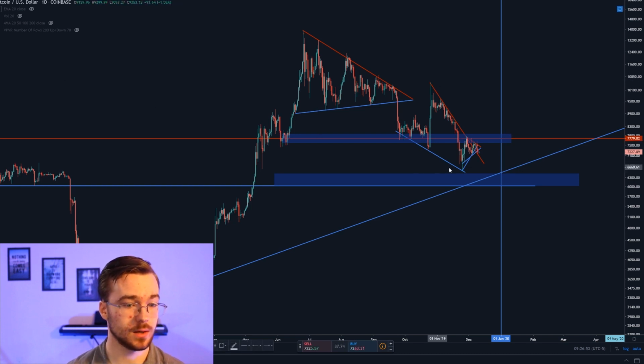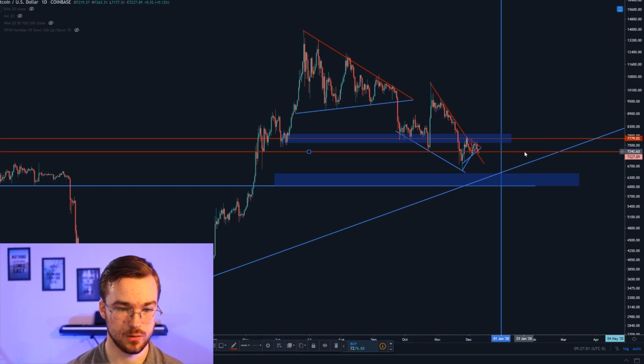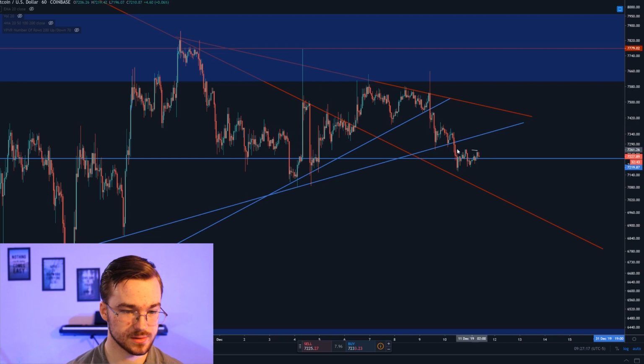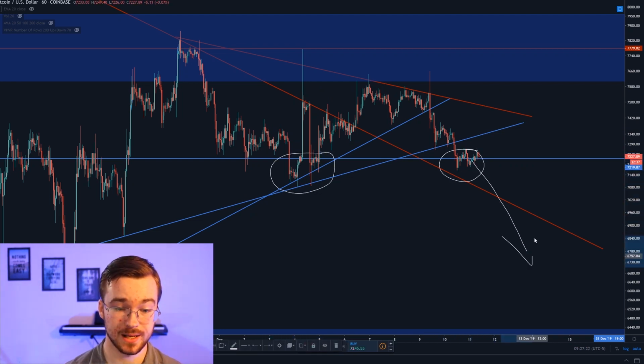If Bitcoin starts falling here below that 61.8% level, which is sitting right around here, then we're going to be making a lower bottom on the hourly chart. As you can see, if we make a lower low below this low, then we're probably going to be heading quite a bit lower, and we're going to be testing this low. That low is the 65% retracement on Fibonacci.